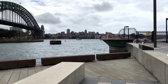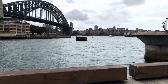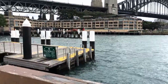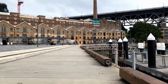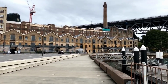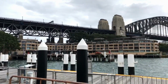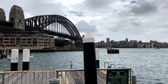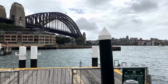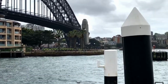We've seen the Opera House already a few times, once on the ferry, and the whole time while we were on the ferry, and also from the train platform at Circular Quay. But when I go around, just around there to the Park Hyatt Hotel and out in front, once we reach that point there, we'll have a beautiful view of the Opera House.